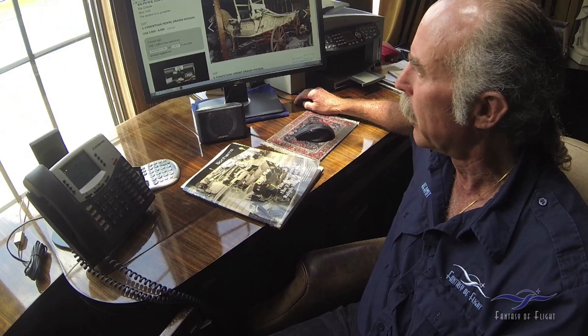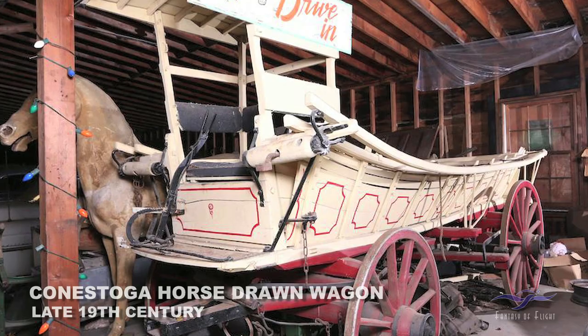No more? There's a Conestoga wagon in front of me at 1800. 1800 is the bid, and they had $3,000 to $5,000. $1,800, final call against the internet as well. You can all join in if you want to at 1800-727. It's yours. If you want to head west, that was a good deal.